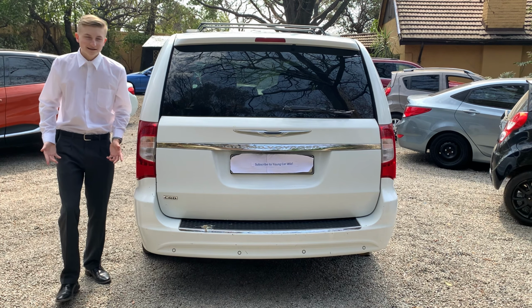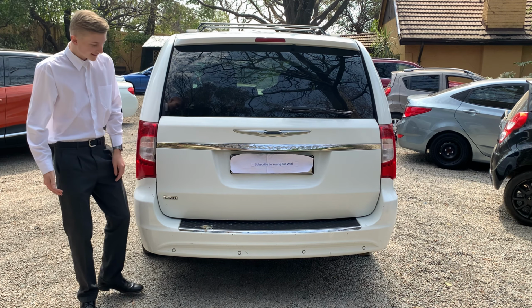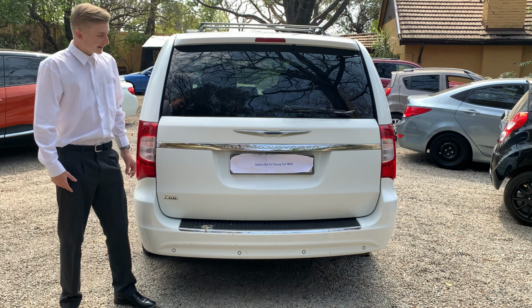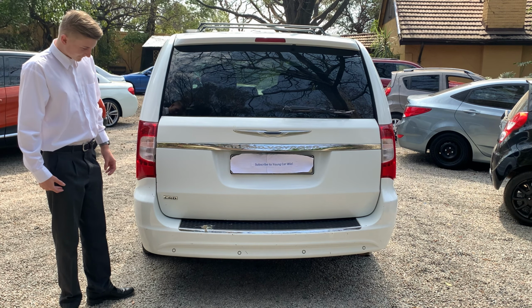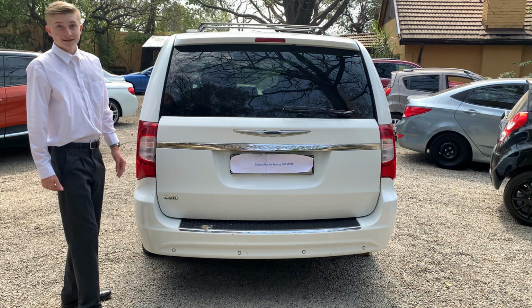As you can see, the birds really love this car, as I got very excited by seeing it. This is the second time this has happened in the past week. So just ignore this piece of bird poop over there because I can't clean it right now.